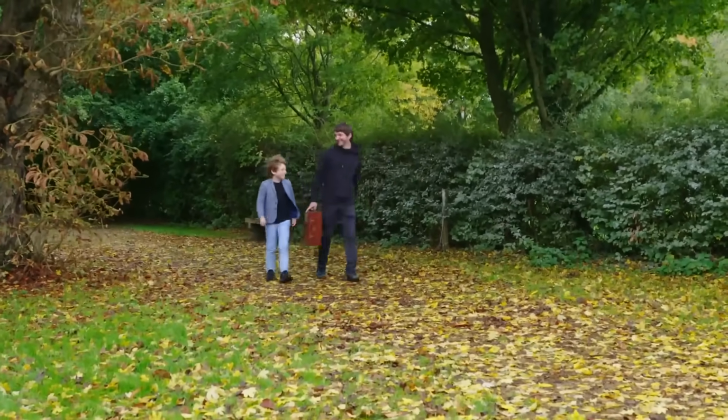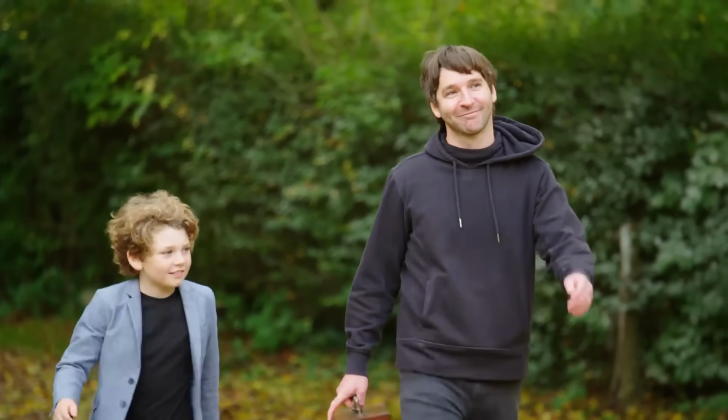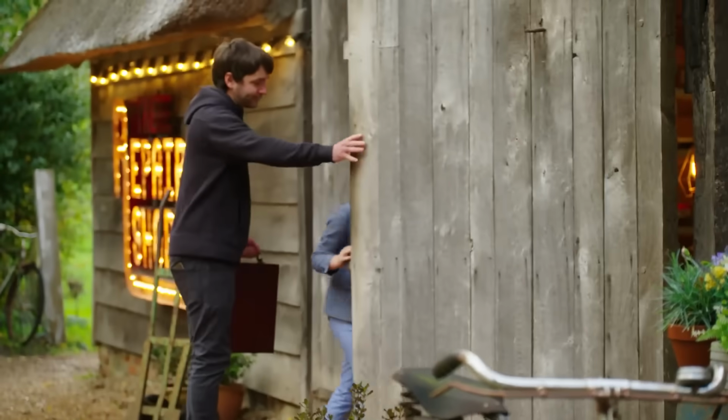Thrust into the barn today, a scientific marvel that played a role in one of the 20th century's most important discoveries. It belongs to 8-year-old Felix Morrison, who's accompanied by his dad, Sam.